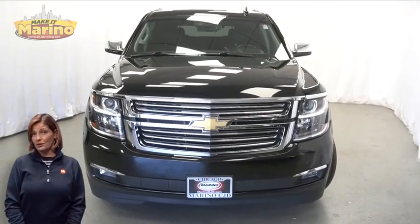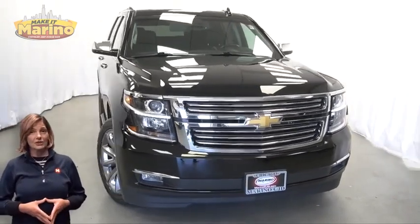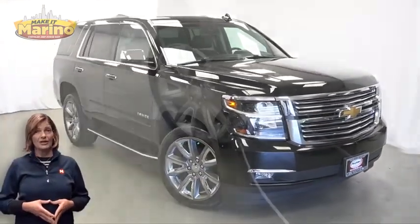Have you been searching for the perfect SUV with safety and reliability without having to break the bank? We'll take a look at this 2019 Chevy Tahoe Premier in black.